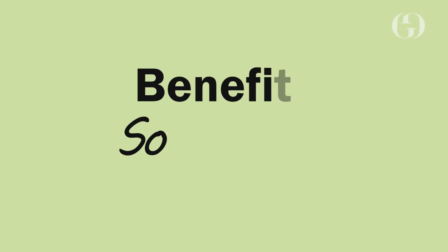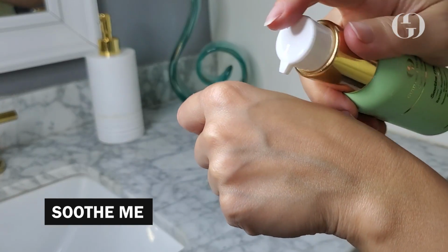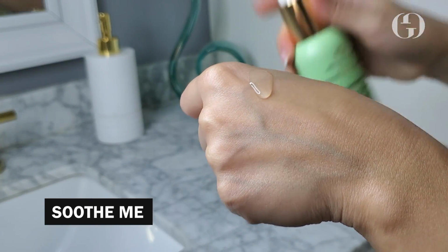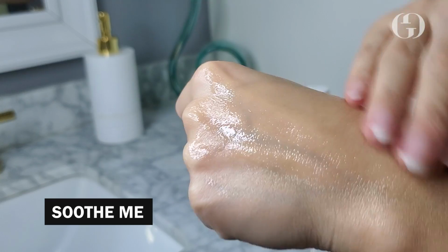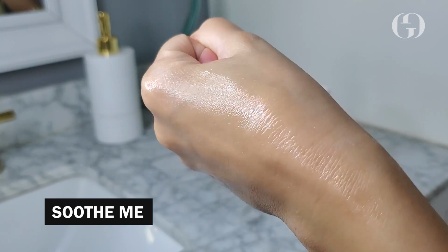So let's talk about the benefits of Soothe Me. The viscosity and the texture of it initially feels like silk. The best way I can explain it is it feels super silky, feels great on your skin, and it's a little bit richer. Now I'll let you guys in on a little secret.